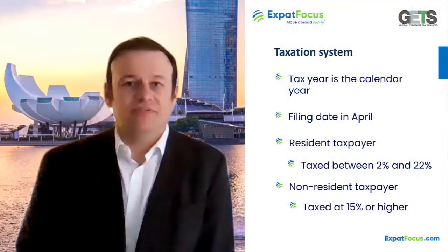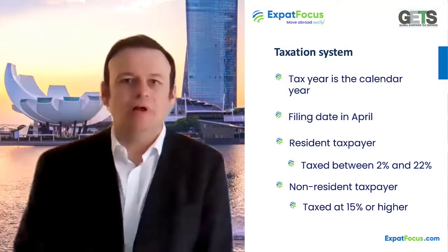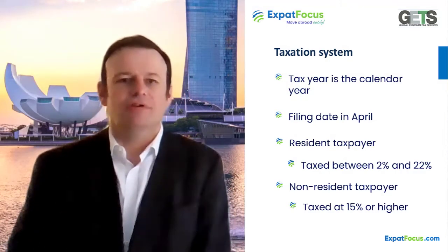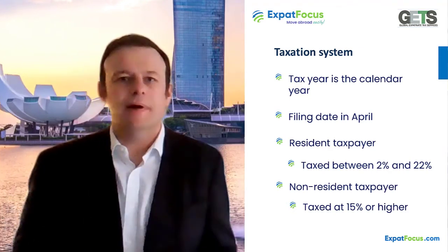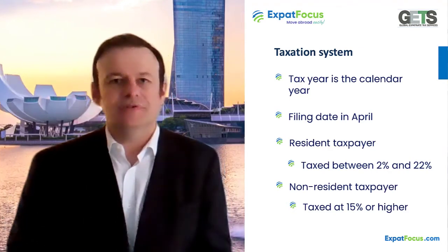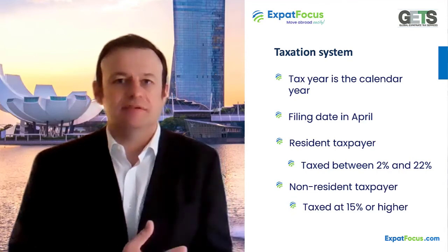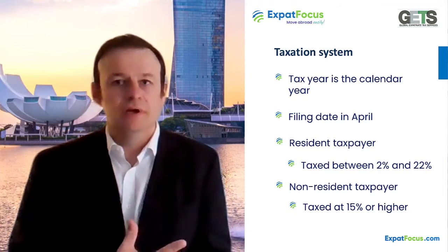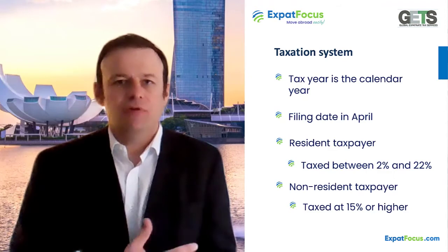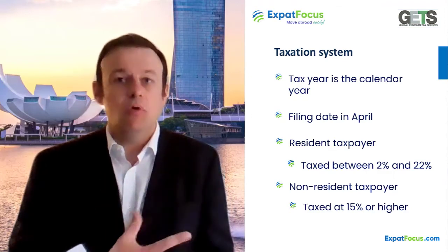Their tax year is the calendar year, and their filing date is sometime in April. It varies slightly depending on whether you are filing online or not. Let's talk about some other features of the Singapore tax system. If you were a resident taxpayer, you would be taxed at between 2 and 22%. So again, it's a favourable regime, which we've seen in Hong Kong and different to what we're used to in the UK. If you were a non-resident, you'd be taxed at 15% or higher.